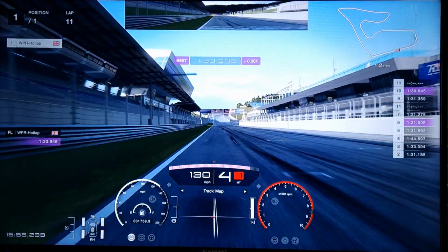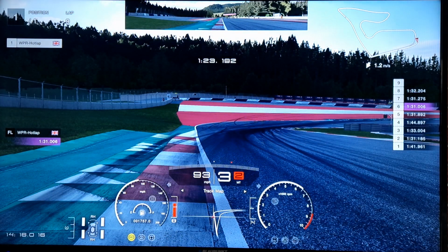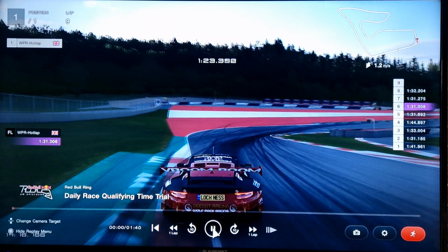So that's my initial run this morning. Good enough for 130.9. So managed to make it under the 131. So we'll go out of car. Do it all again for you. Here we go.